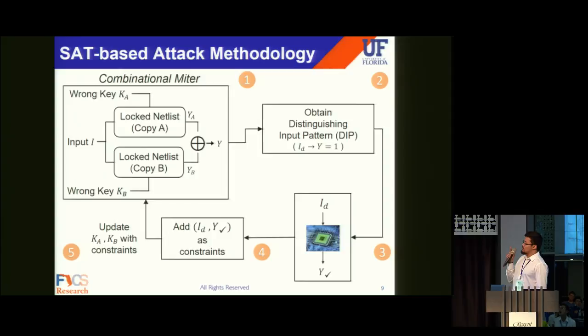Now, what you can do after this is take the DIP, apply it on your unlocked IC, and get a known good response out of it. Now, what you have at number 4 is an input-output observation that you know should be expected of an unlocked chip.